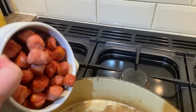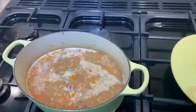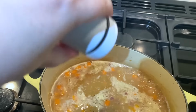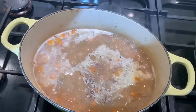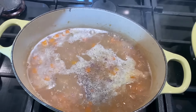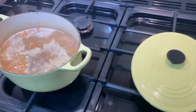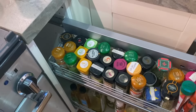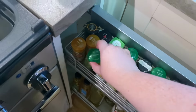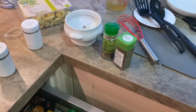So add in your little cooked meatballs. Also, this is when we add some extra seasoning. So we've got a bit of pepper. Oh, I don't really like a lot of pepper in this family. Keep going. Hopefully the lid doesn't fall off. That'd be a disaster. I don't want that much pepper. And just a little bit of salt, but not too much, obviously, because you've got the stock in there. And then see what else we fancy. Probably a bit of oregano and a bit of basil. I'm going to add that now.